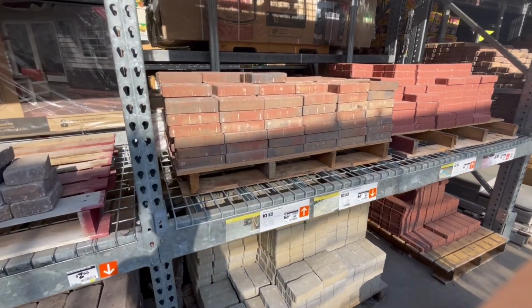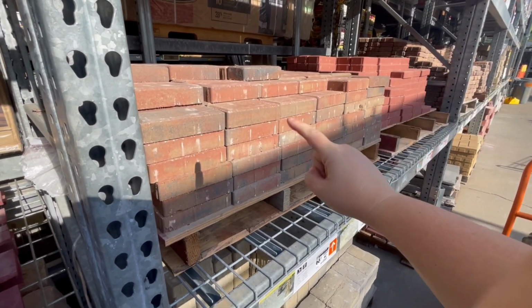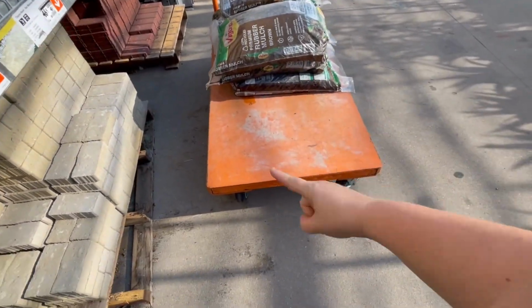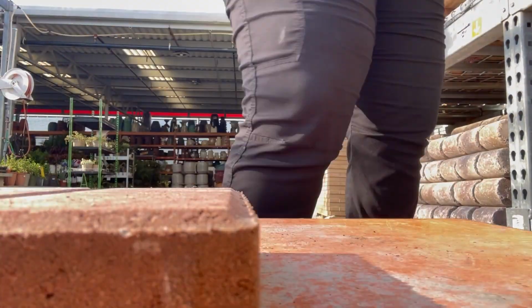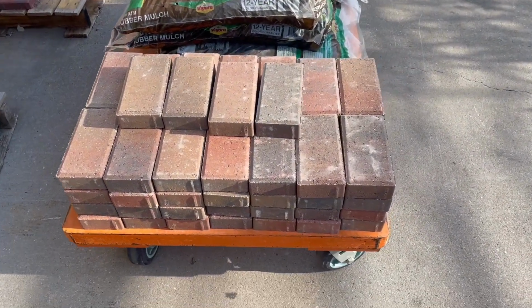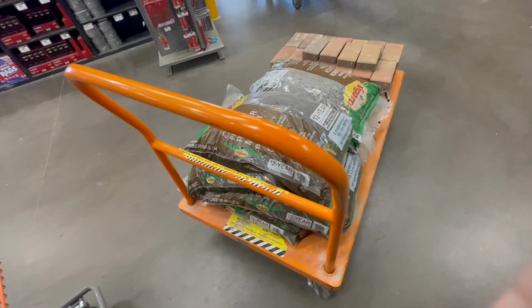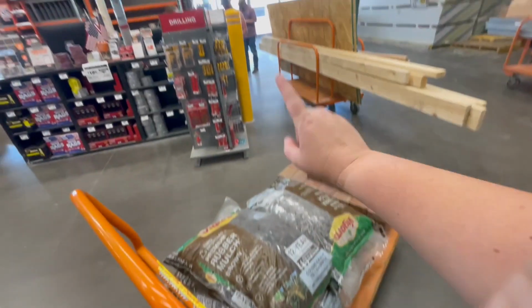It's gonna be a hard project and it's like a million degrees outside while I'm shopping, but I need to get 60 of these little pavers and put them on here. Okay, there we go. They are 68 cents a brick and I've got them all loaded up. Okay, I've got it all taken care of. We're about to go through the line.